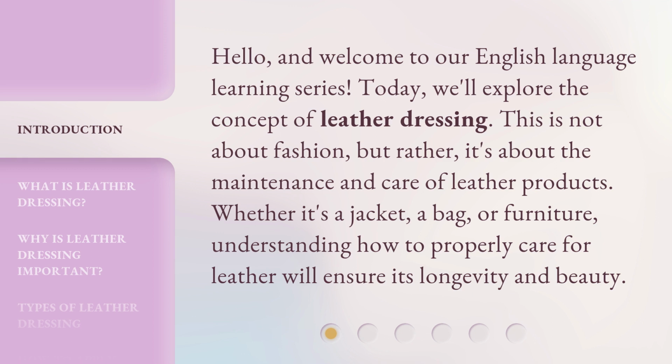Today, we'll explore the concept of leather dressing. This is not about fashion, but rather, it's about the maintenance and care of leather products. Whether it's a jacket, a bag, or furniture, understanding how to properly care for leather will ensure its longevity and beauty.